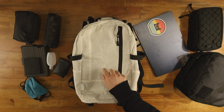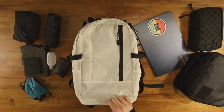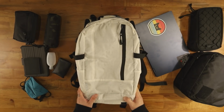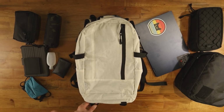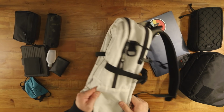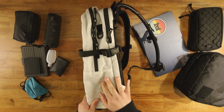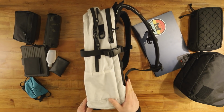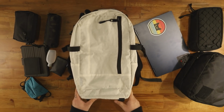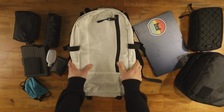This is the Dispatch Daypack Dyneema R&D version in white. This is a $360 bag, also made in the USA, just like the last two. I think that there's a certain type of person that would want this bag as opposed to some of the other ones. This is more outdoorsy in a lot of ways, a little bit more active feeling, but it's still good for most everything. It's crinkly.